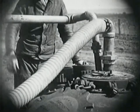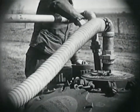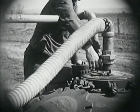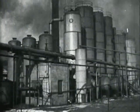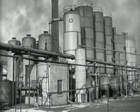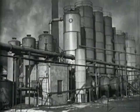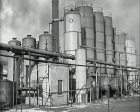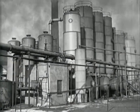Filling line. Gas recovery line. Absorption plant. The distillation of crude oil and other refinery operations, particularly cracking, produce large quantities of gas. This gas contains gasoline vapor, which is recovered as gasoline at an absorption plant.